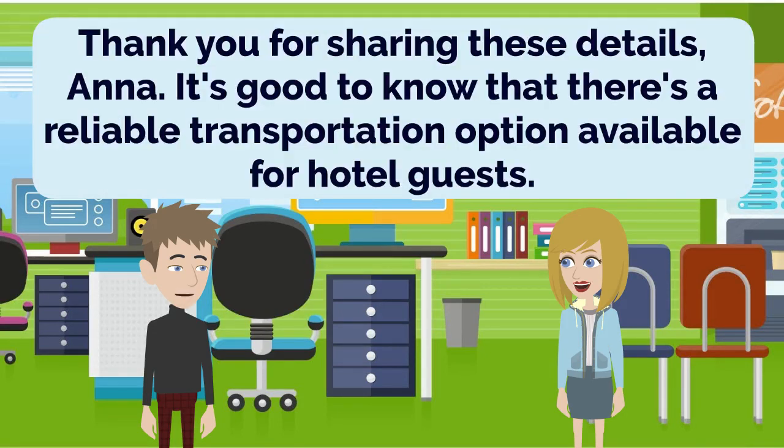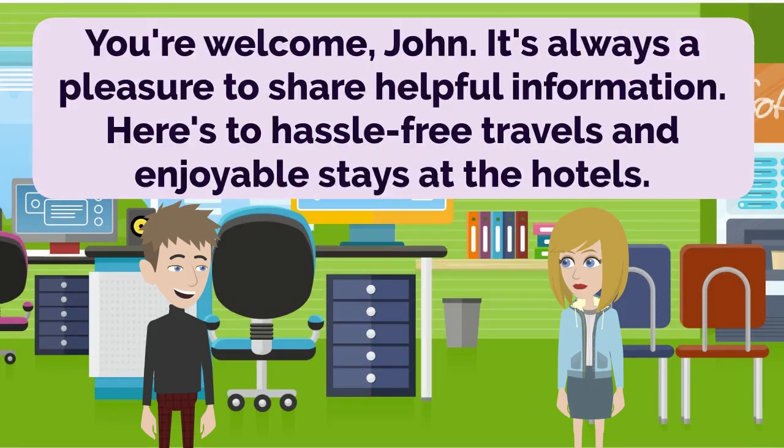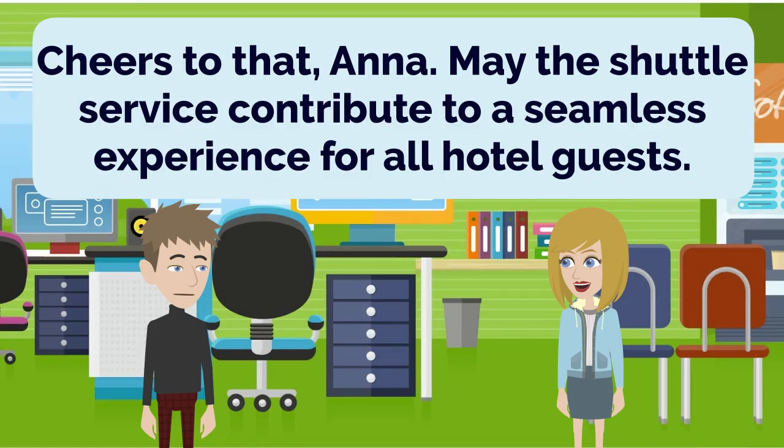Thank you for sharing these details, Anna. It's good to know that there's a reliable transportation option available for hotel guests. You're welcome, John. It's always a pleasure to share helpful information. Here's to hassle-free travels and enjoyable stays at the hotels. Cheers to that, Anna. May the shuttle service contribute to a seamless experience for all hotel guests.